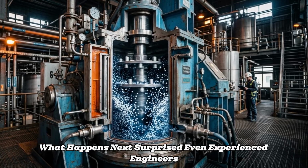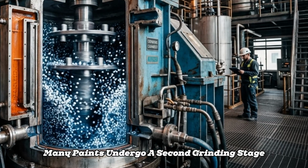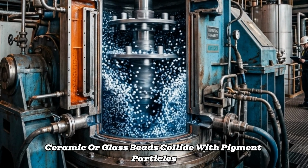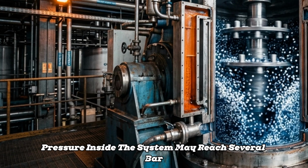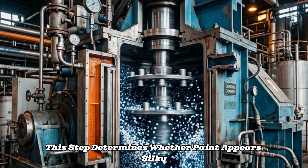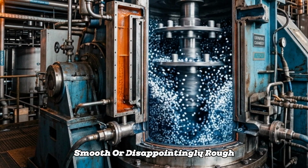What happens next surprised even experienced engineers. Many paints undergo a second grinding stage inside bead mills. Tiny ceramic or glass beads collide with pigment particles thousands of times every second. Pressure inside the system may reach several bar, while microscopic impacts continue for 30 minutes or even several hours. This step determines whether paint appears silky smooth or disappointingly rough.